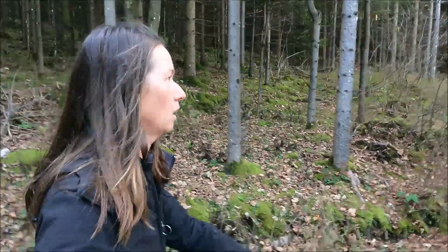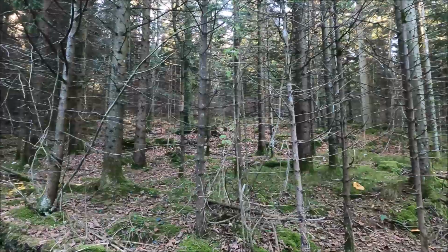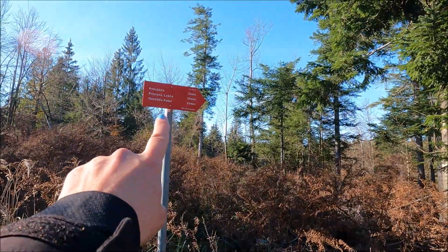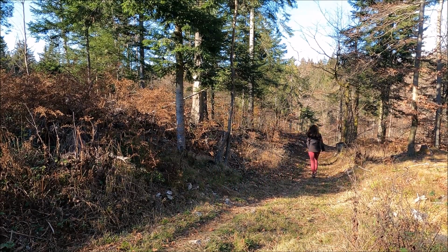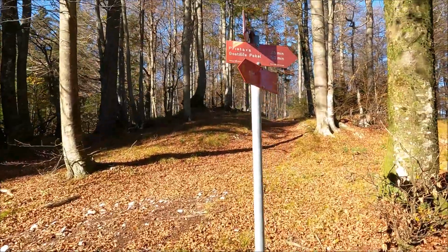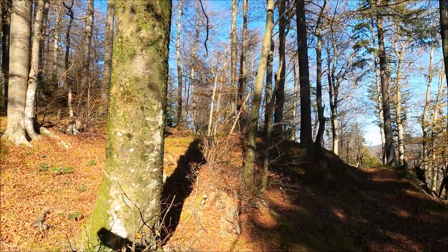Kind of spooky in this forest. Nobody's here. I did not meet some person since I started this road. Back in, I think it's now 3 hours. Yep. There we go. This one is the right one. 50 minutes that way.